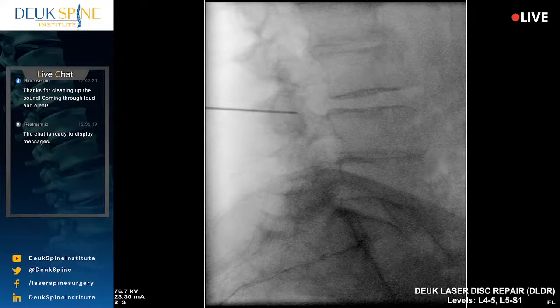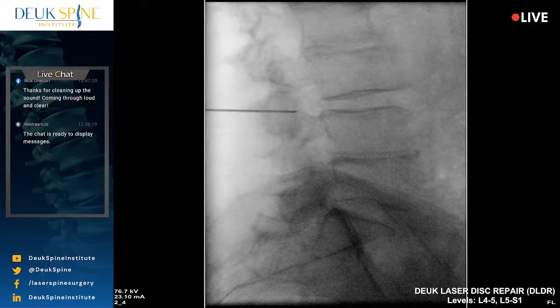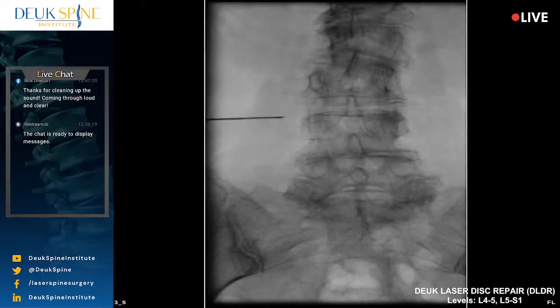Where do you feel that? Give me an AP, please. So it looks like I'm passing through the facet joint with a needle, but that's not really what's happening because you can't pass through a bone with a needle. That's what you see on the lateral view, but on the AP, it's going to give us a better picture.